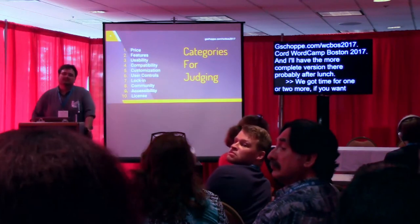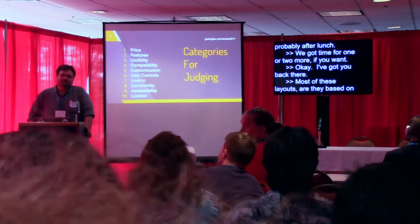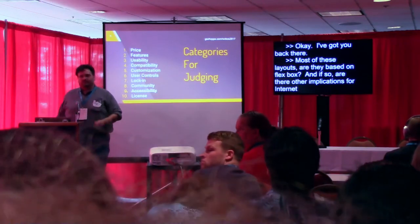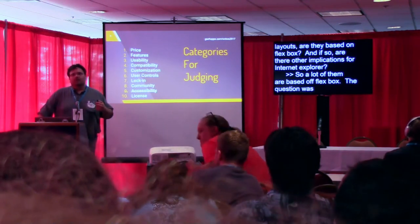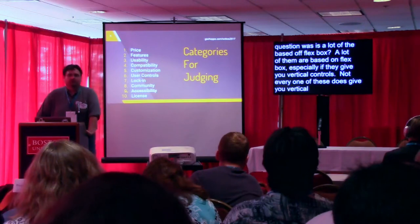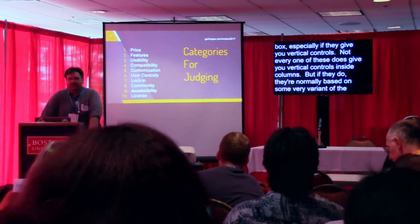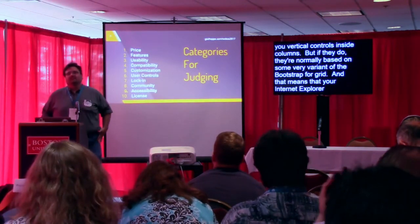Are most of these page builder layouts based on Flexbox? And if so, are there implications for Internet Explorer? A lot of them are based on Flexbox, especially if they give you vertical controls. Not every one of these gives you vertical controls inside columns, but if they do, they're normally based on some variant of the Bootstrap 4 grid, not necessarily exactly Bootstrap 4's grid. That means your Internet Explorer compatibility is not going to be complete back to IE 10. It's going to be 11 and up.